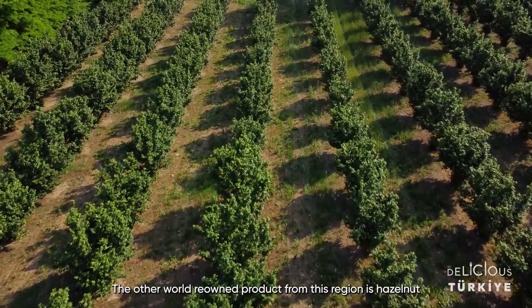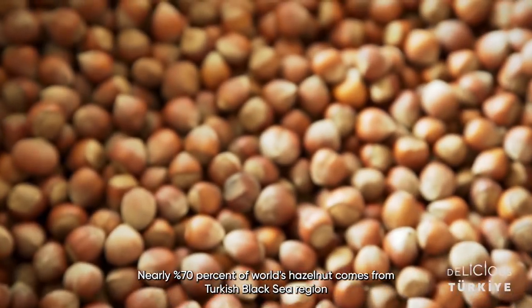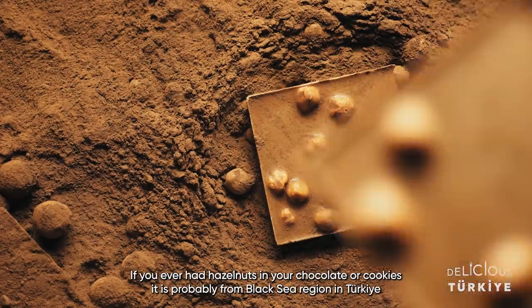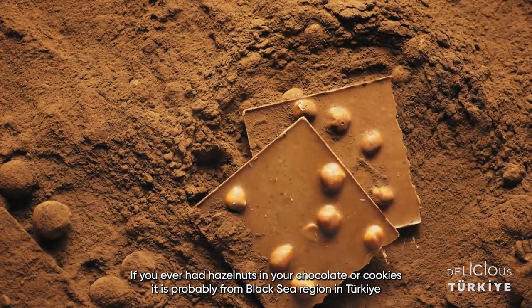The other world-renowned product from this region is hazelnuts. Nearly 70% of the world's hazelnuts come from the Turkish Black Sea region. If you ever had hazelnuts in your chocolate or cookies, it's probably from the Black Sea region in Turkey.